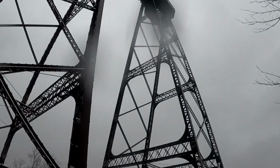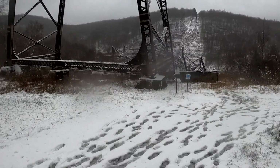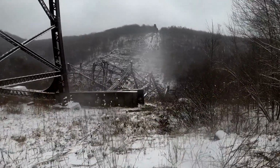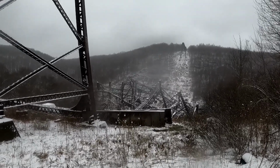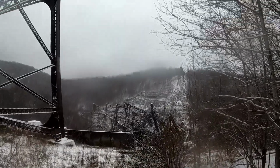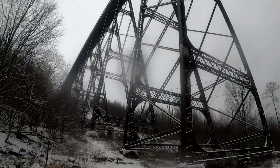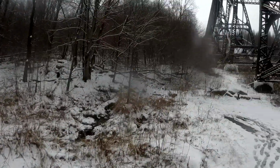So that's the top, that's where we just were. This is the bottom-ish. And you just check out this spaghetti of metal. Holy cow. I can't believe for how big this thing was that wind took it out. That's wild. Well, that's Kinzua Bridge State Park. That thing's super cool. I'm gonna walk back up this big ass hill.